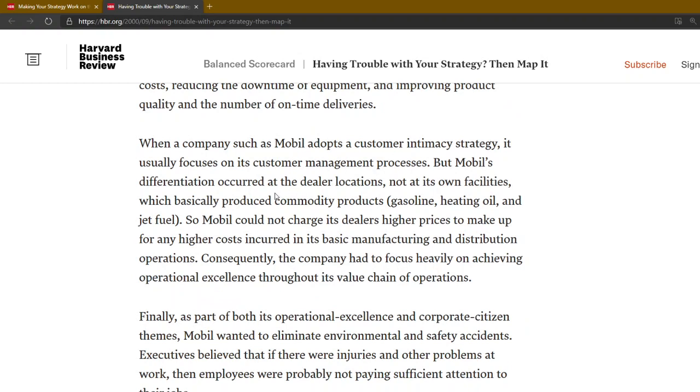When a company such as Mobil adopts a customer intimacy strategy, it usually focuses on its customer management processes, but Mobil's differentiation occurred at the dealer location, not at its own facilities, which basically produce commodity products: gasoline, heating oil, and jet fuel. So, Mobil could not charge its dealers higher prices to make up for any higher cost incurred in its basic manufacturing and distribution operations. Consequently, the company had to focus heavily on achieving operational excellence throughout its value chain of operations.